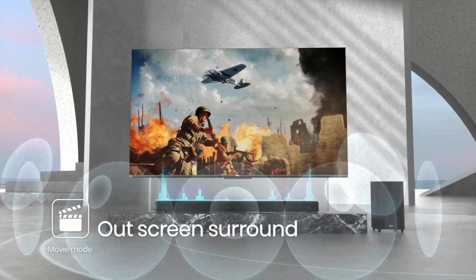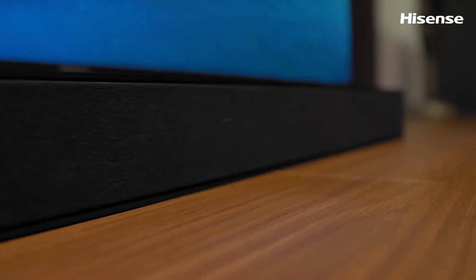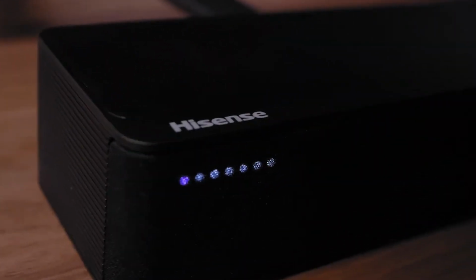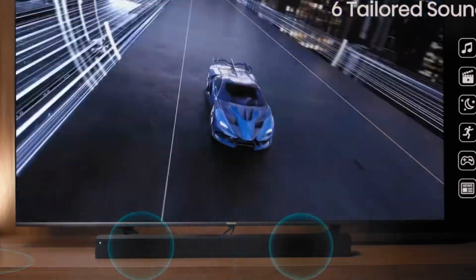You do. And another key feature, AI sonic auto room calibration. What does that do? Basically, it listens to your room's acoustics and automatically adjusts the sound output to try and sound best in your specific space. That's pretty smart. Like optimizing it for the room. Precisely. Can make a real difference.